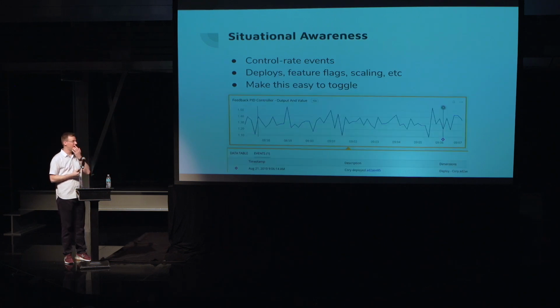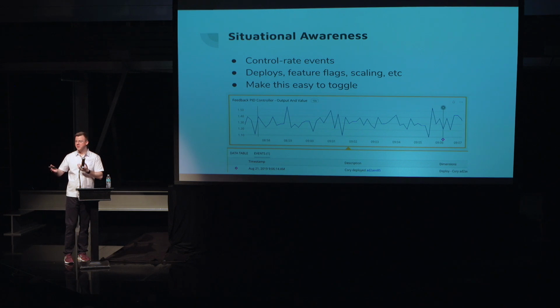Situational awareness, not many of us think to put things like deploys, feature flags, failovers, all these should be things that are part of your system. They should make annotations or whatever it is that your tool supports. That is a very, very important part of also automation. If you're automating stuff and making it happen automatically, if it doesn't communicate what it does, the user will be unaware.